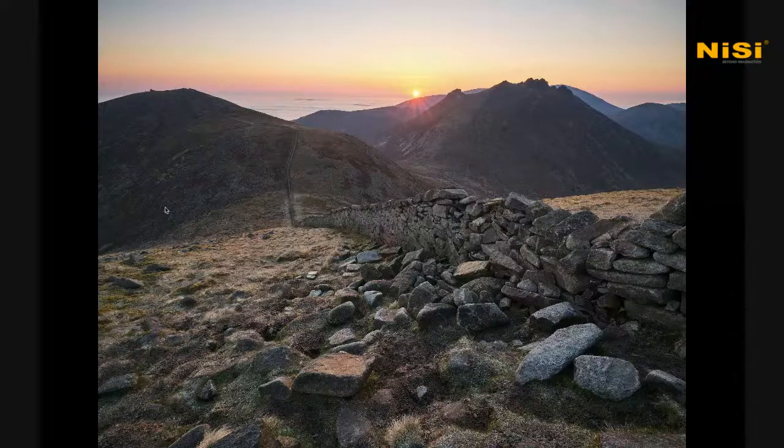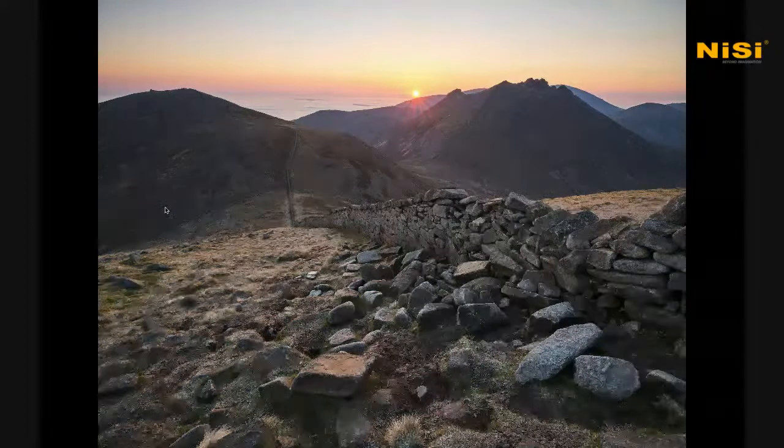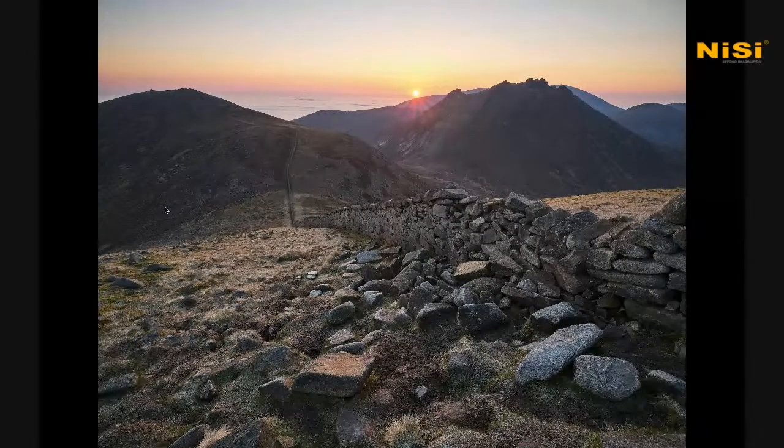Filter wise, again, I've been using the V6 polarizer and then a 1.2 ND grad. And again, it's the soft edge grads. I find, especially for mountains, they just help the blend a little bit easier.